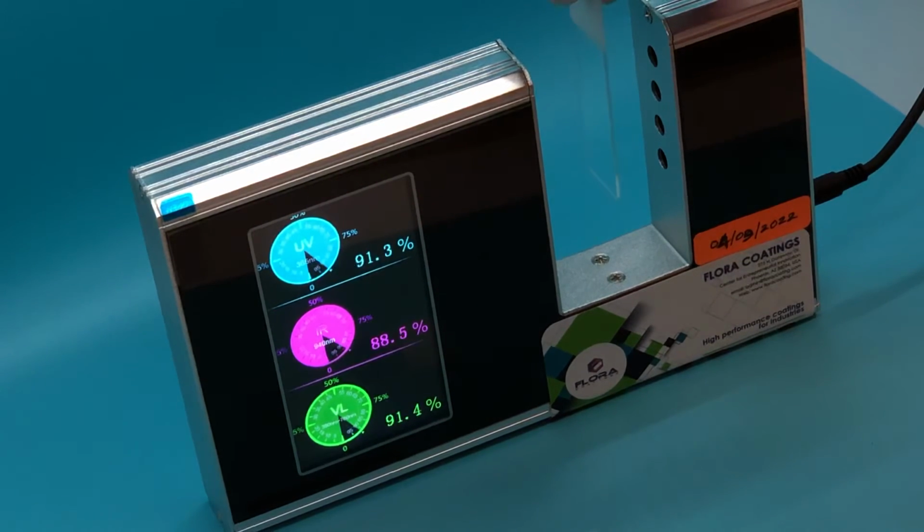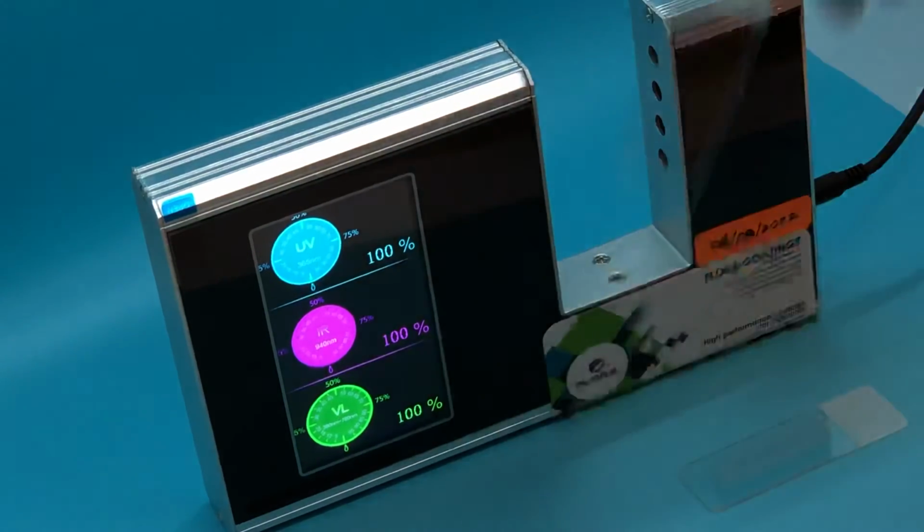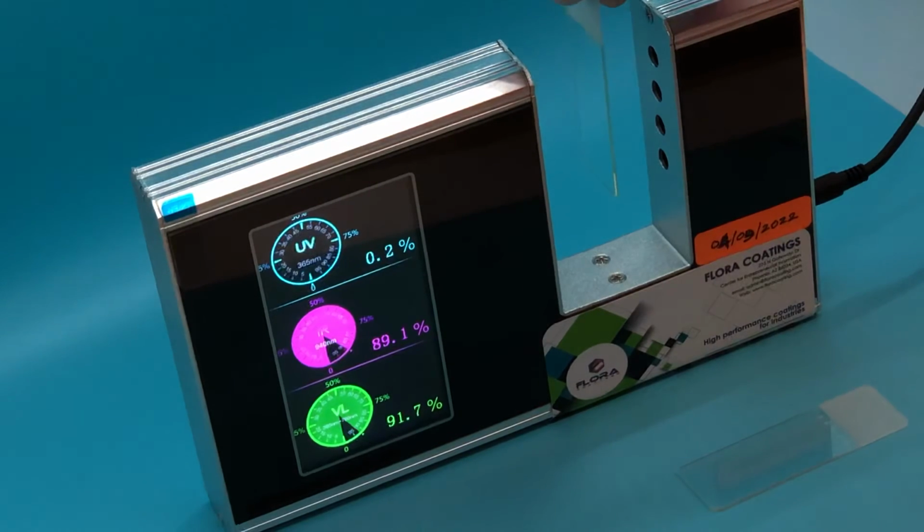See, it's about 10% cut off in UV light, but when you have a coated one, you see about 99.8% cut off of UV light, absorption of UV light.